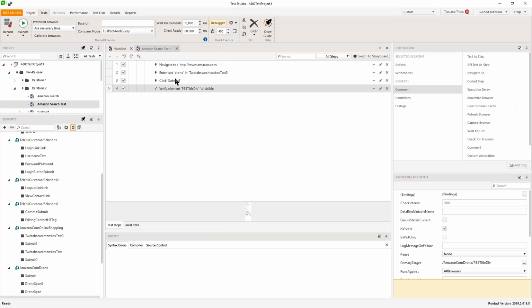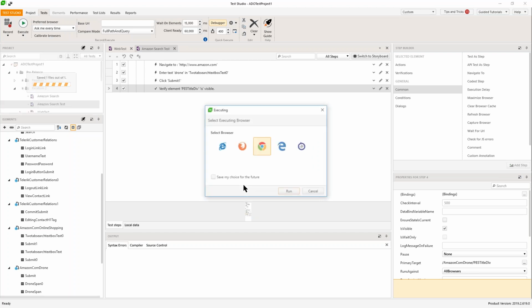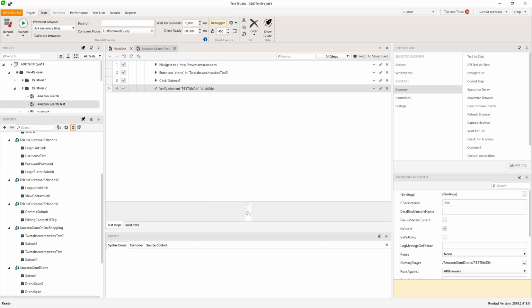All right, so now we have a complete test. We navigate, we type in drone, we click submit, and then we verify that the result comes back. So let's just give this a quick execution. We recorded it on Chrome, so let's go ahead and execute this on a different browser. We'll execute it on IE here to begin with.